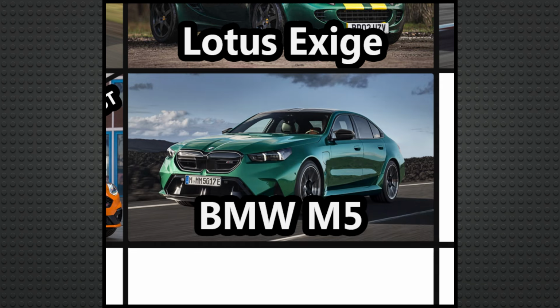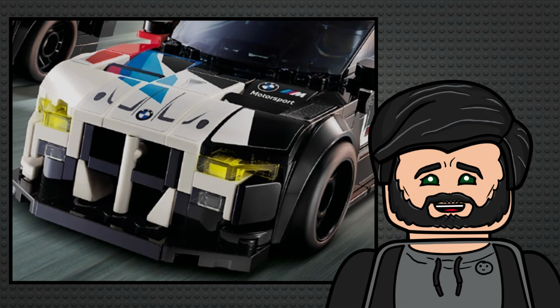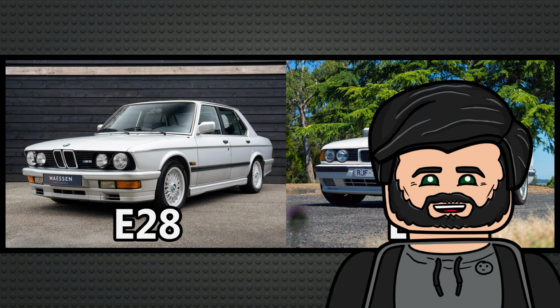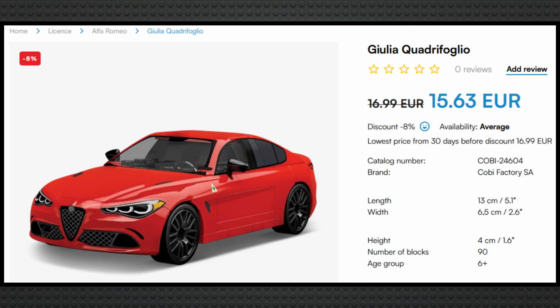And if you're gonna pick a sports sedan to make into a standalone set, I think the obvious choice is a BMW M5. If they decide to do so, LEGO will probably just make the newest version because that's just kind of what they did for last year's Duo Pack. Lots of people would probably prefer the E34 or E28 instead, so take your pick. Again, my personal preference would be different here. I'd much prefer to see an Alfa Romeo Giulia Quadrifoglio myself, so that's what I'd put on my list. But again, they probably just won't touch that one.